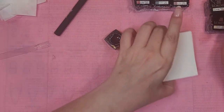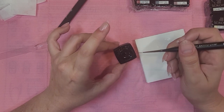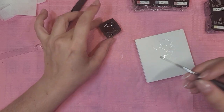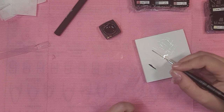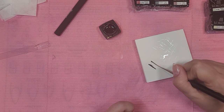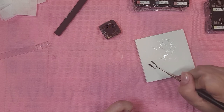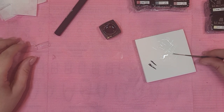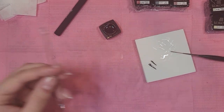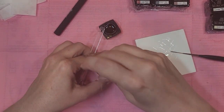Why did I move my palette to the side? I'm just going to take a little out with this brush. I'm going to load up the brush. Okay. And I'm going to get the swatch ready for being used.